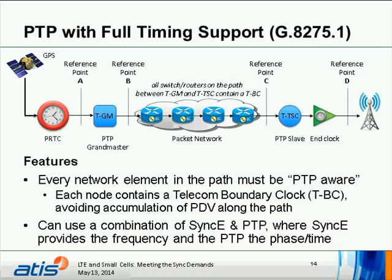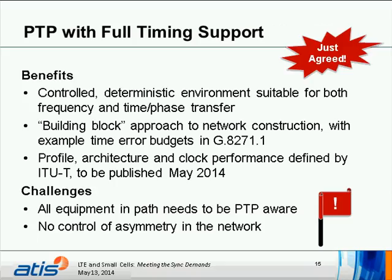Downside is, of course, that you need one at every node. Now, some of the benefits of the system, though, are that you have really good deterministic synchronization at each point. You've got a building block approach to network construction. You can look at just building up the network in a very deterministic fashion, and you know exactly what's going to happen to the performance each time you add a new block into it. And as I said earlier, the profile, the architecture, and the clock performance has been defined by ITU-T and has just been agreed.